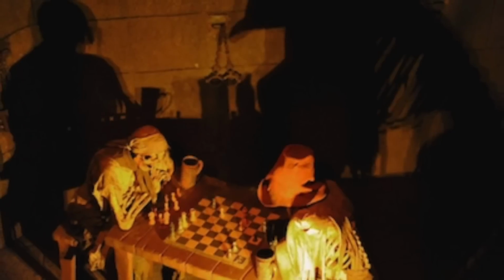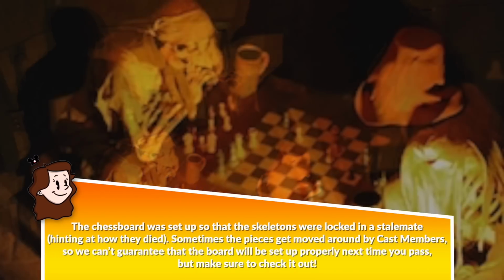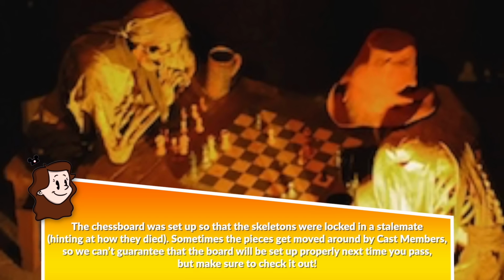In the Pirates of the Caribbean queue, there are two skeletons in a jail cell playing chess. Now, they set up the chessboard and chess pieces to make it a stalemate, kind of hinting that's what happened to the skeletons. So I think it's a really cool detail. Disney thinks of everything, okay? I just think that's awesome.